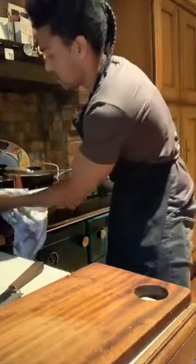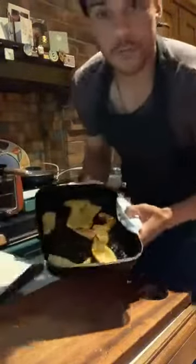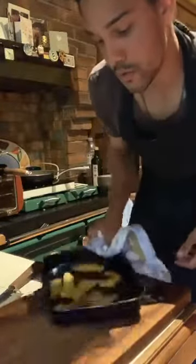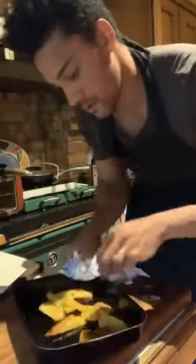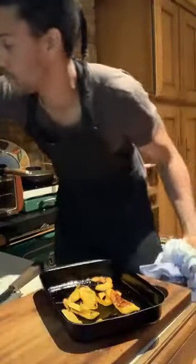So now what we want to do is our peppers that have been roasted in the oven. So I want to take them out, and we're going to pop them into our blender. Just going to blitz them.